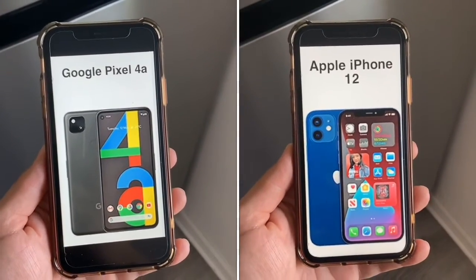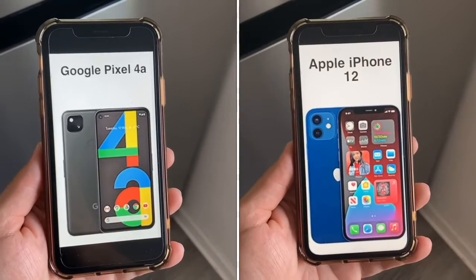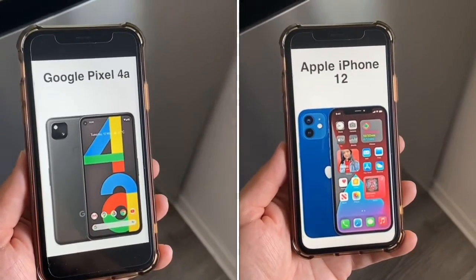Build quality, the Pixel 4a is glass front, plastic back, plastic frame. iPhone 12, glass front, glass back, aluminum frame. More premium design on the iPhone 12. The Pixel 4a is pretty much all plastic.